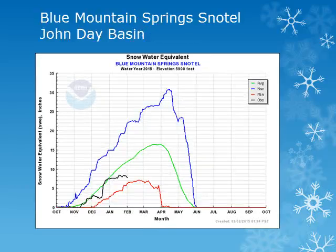In the Grande Basin, looking at the Blue Mountain Springs SNOTEL site at 5,900 feet, this location saw a large accumulation of snow in mid to late December, and as of January 1st was near normal. Then throughout January there has been little accumulation, and now, like most of the other locations, is well below normal.